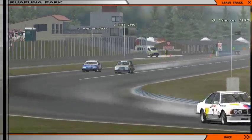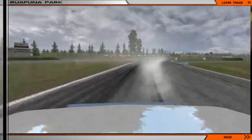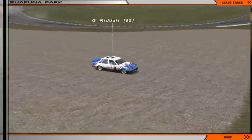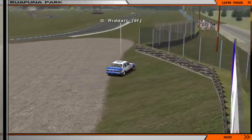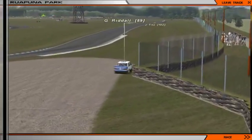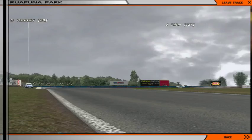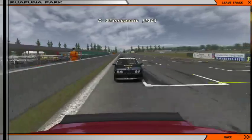I'm just having a look here. Looks like the fight is now on for... Oh, Grant runs straight off the track. Oh dearie me. Oh, he almost makes it through the gravel, so he won't lose that much time. Not that much time. That's a good 10 seconds lost.